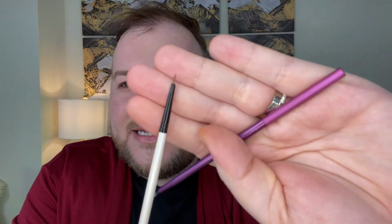So I actually like this. This is a Real Techniques eyeliner brush. Another one I love is brushes like this. You can barely see, it's teeny tiny. I believe I got this at Michael's Arts and Crafts store, but I like these small, little brushes.